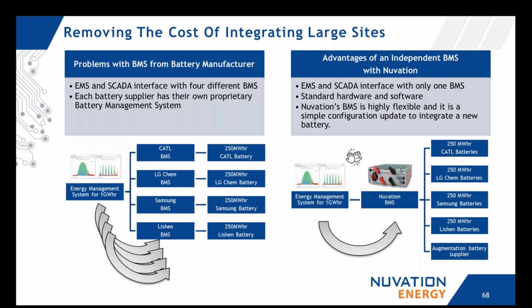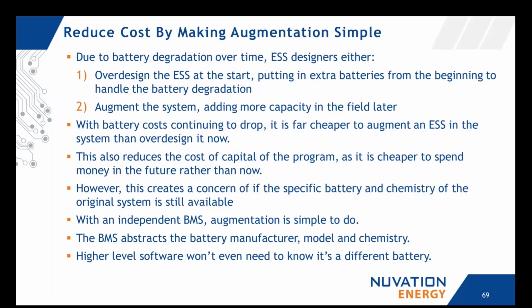This also makes augmentation a whole lot simpler. So when you're thinking about how to design an energy storage system, you have to think about battery degradation. Either you over-design the energy storage system at the start, putting in extra batteries today in order to handle the battery degradation, or you augment the system later. From an economic perspective, it makes way more sense to augment the system later. Battery costs continue to come down and you can spend that capital later rather than now.